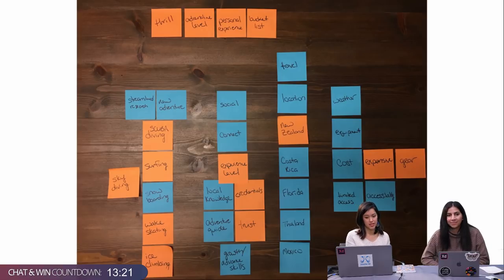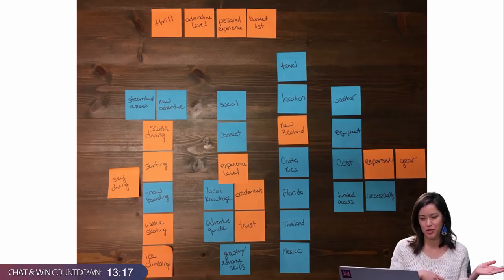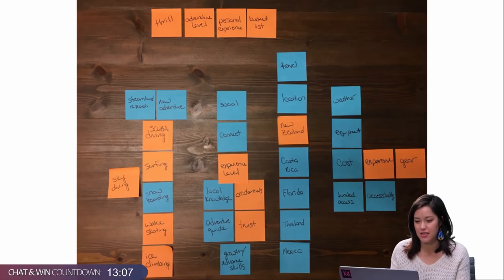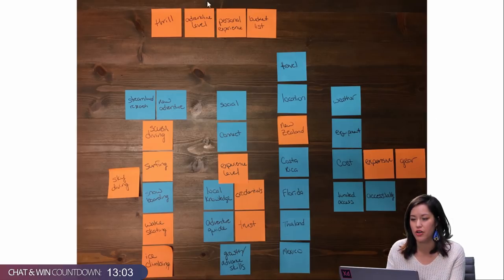Yeah. So this was my experiment. I actually had my husband help me do it. Nice. Based on my user personas, I get sticky notes and write down different words that pop out and see if there are patterns and common ideas. The very top is what we want our user to feel: thrill, adrenaline levels, personal experience, and bucket list. This is why they're going to use our app.